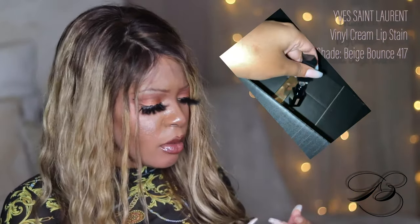So this number two lip gloss is called, it's not a lip gloss, it's actually a creamy lip stain. This is supposed to be like a beige color. It's called Beige Bounce. I'm very nervous about this one because honestly, it looks like it's for white girls. And no offense to white girls, I love white girls. I'm just saying it's too light for me. No, it might not be too light.